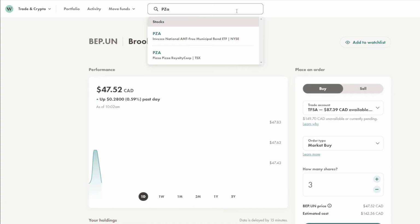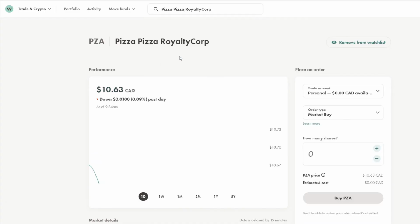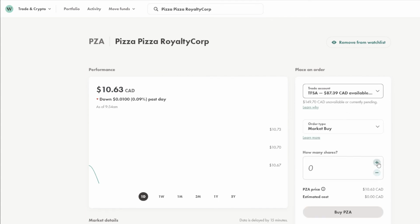The next stock that I decided to buy, this is something new I'm adding to my tax-free savings account. I previously had this in my personal account, but then I wanted to get everything into tax-free savings, especially any dividends to build it up there. Pizza. So this is a monthly dividend paying stock. It has a higher yield than some of the other ones. It's roughly around 6% right now.